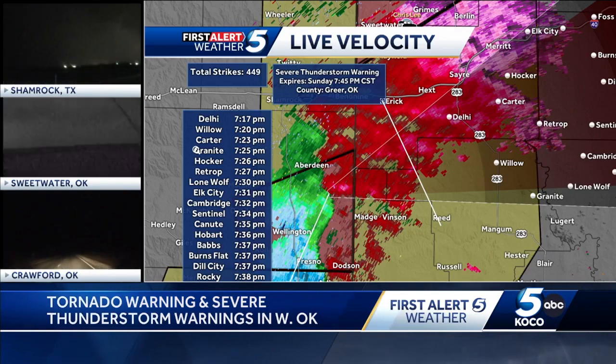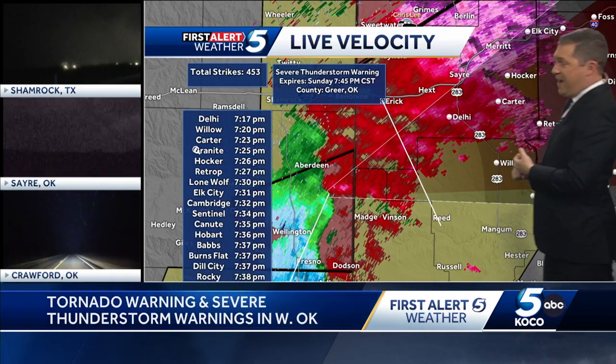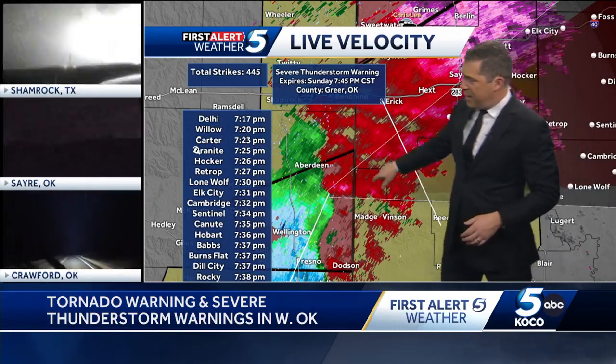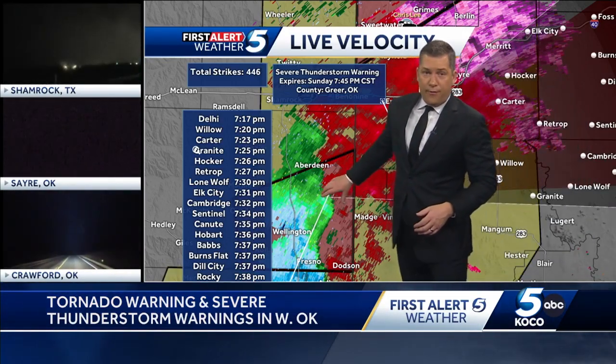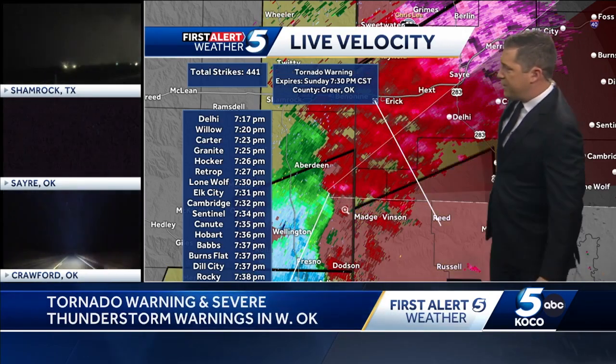So here is your next tornado warning. So now we have a new tornado warning. This is for Greer and Harmon County. This one has slowed down to 75 miles per hour, which is still incredibly fast. But again, 75 mile per hour forward speed with this storm right here, and that continues to move to the east here.